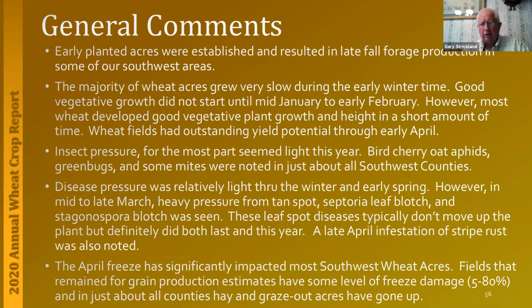Probably one of the tallest wheat crops we've seen in a long time. And up to the 1st of April, we probably had one of the best standing yield potential crops that I've seen in the Southwest. We saw dryland acres looking anywhere from 40 to 70 bushel potential yields out there, stressing again, up to early April.